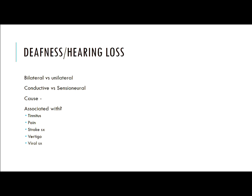So if you get a hearing loss or deafness station, we got it last year, so I don't know if that means you won't get it, but still know it. The history, hopefully they can hear you to take the history, but it's a bit unlike most of your other histories. Figure out where the hearing loss is, is it bilateral or unilateral, and then figure out if it's conductive or sensorineural. Probably need to do an exam to figure that out.